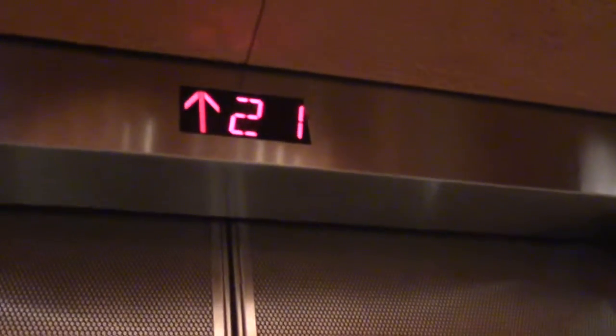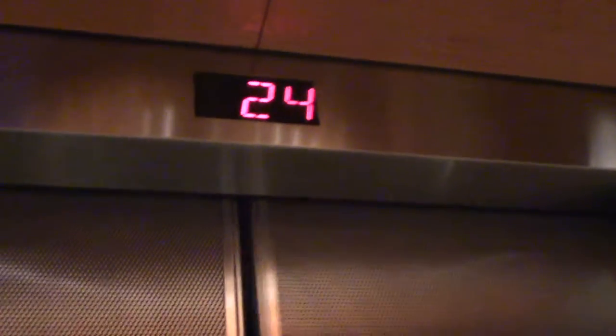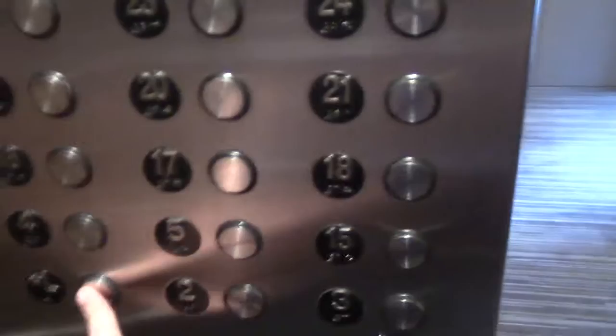This TV screen's not really working either. It's 3:21 currently. I know what that is in English time. We're at floor 24. Back down to the lobby. Door closed, I'll push the button like that.